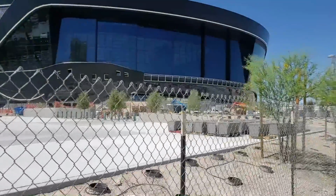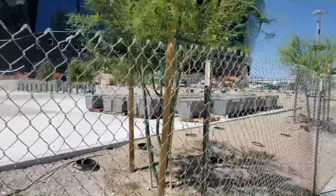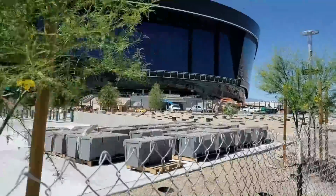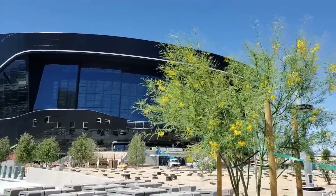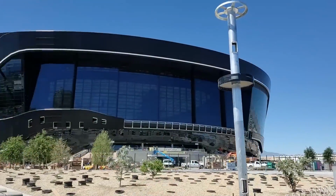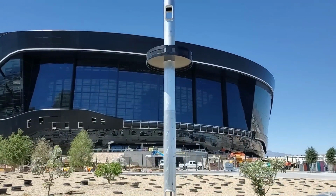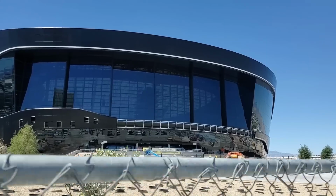When we get down here, we'll see if they put any more of those signs up in the parking area that they put towards Hacienda. It actually gives a lot of information telling you what's what.